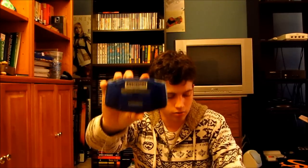The screen is practically flawless. There are very few minor surface scratches. There's a little bit of gank there; it just needs a little bit of a clean on the surface. The back is really nice. The battery cover is a little scuffed, but all of those stickers are there, all in really good shape. So that's good. So those are the Game Boy Advances.